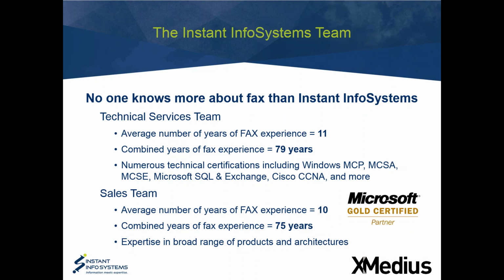Here with Instant Info Systems, as you can see here, we really invest in our team, both from a technical services standpoint and from a sales standpoint. Many of our folks have been with Instant Info Systems for a long time. Just as an example, I've actually been with Instant Info Systems for over 20 years and have really adopted to the multiple solutions that we have, offering the solutions that match to your environment.